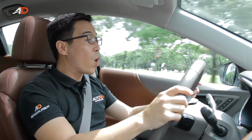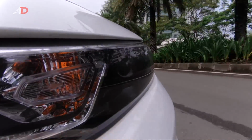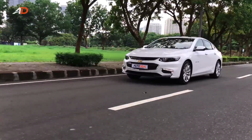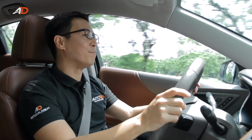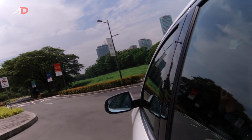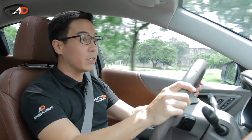Under the hood, there's only one engine variant available in the Philippines, which is an inline-4 2-liter turbocharged gasoline engine, which produces 250 horses and 353 Nm of torque in an executive sedan. Not bad. But even with all that power, in and out of the dreaded weekend traffic of Metro Manila, the Malibu was still able to do 10 kilometers per liter.